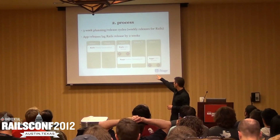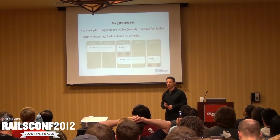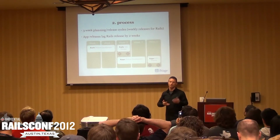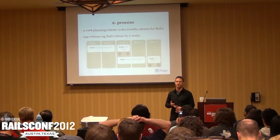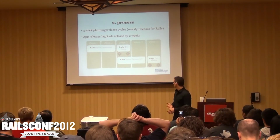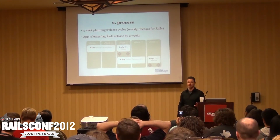And then in the 3rd week of each cycle, on the Monday we do iteration planning with product managers, and on the Friday after the release, we release on Thursdays, we do our iteration committee. So that's kind of our basic process, and we moved to that last year, and it's been working really well.